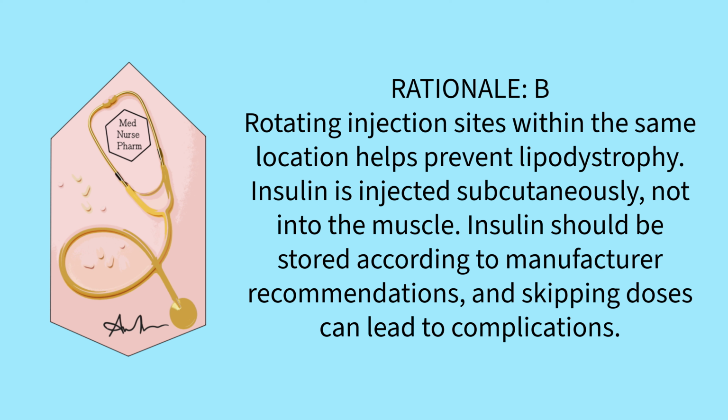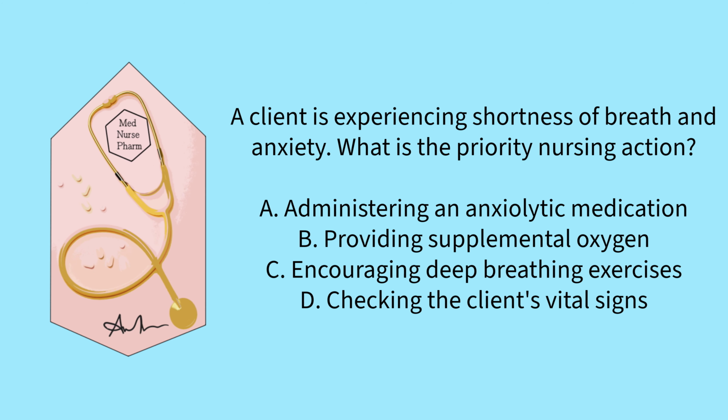Rotating injection sites within the same location helps prevent lipodystrophy. Insulin is injected subcutaneously, not into the muscle. Insulin should be stored according to manufacturer recommendation, and skipping doses can lead to complications.